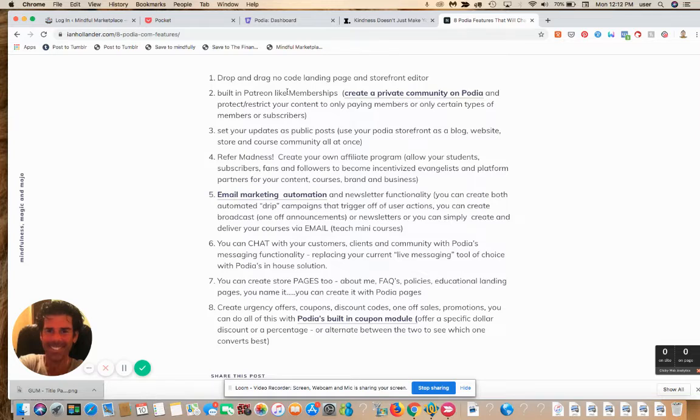But essentially, Podia allows you to really build some great landing pages just by rearranging blocks on a page or within your customizer. Really easy to use. I've used lots of page builders, and the one that Podia actually has built into the LMS is phenomenally easy to actually use and create really beautiful looking landing pages.